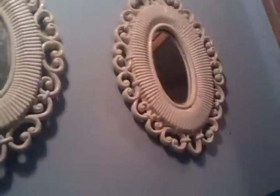Then we have these two mirrors right there, and they're very dirty, and they need to be cleaned. Then right here you can hang towels, or a robe, and this is my little sister's robe. Yeah. So, on the sink, this is white marble. Then, this is the new theme we're changing it to, and that's my little sister's toothbrush.